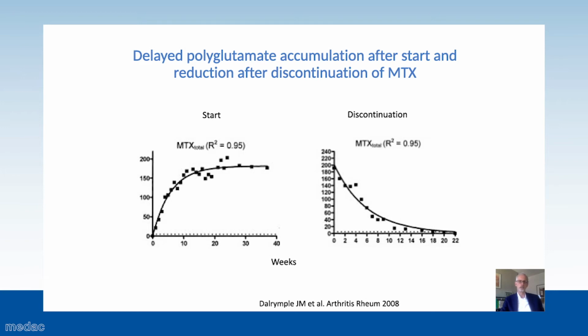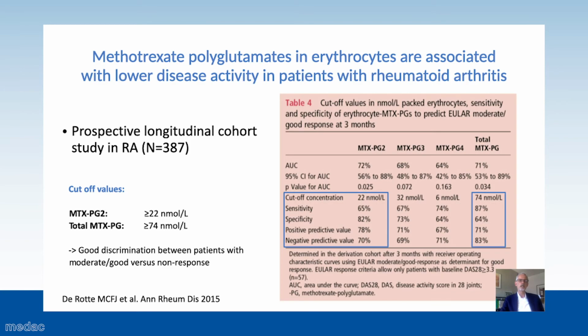And it is well shown that the polyglutamates are associated with the effect of methotrexate, and they are measured in erythrocytes. And when you measure this, it's associated with a lower disease activity in patients with rheumatoid arthritis.